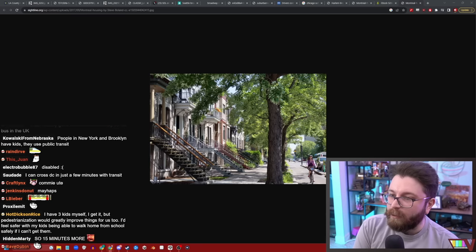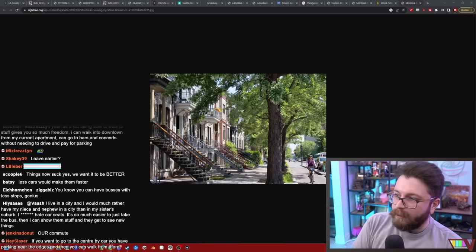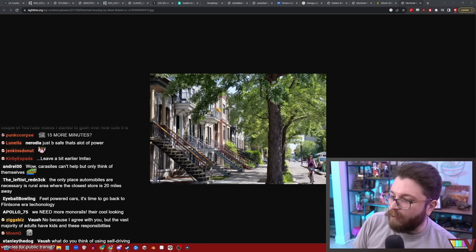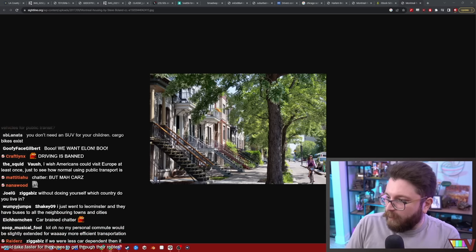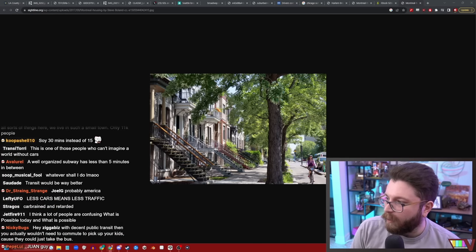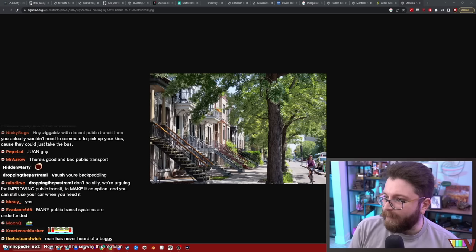Like I've said, driving is not banned. Fewer people will be on the road. Also, do you really think that the bus system that you have is the bus system that I would endorse? No, because I agree with you, but the vast majority of adults have kids and these responsibilities. Yeah, so the kids can come on public transportation, or cars if need be, or they can walk. Or families can bike together. It's not like that doesn't happen all across the world. Vosh, you're backpedaling? I haven't backpedaled.